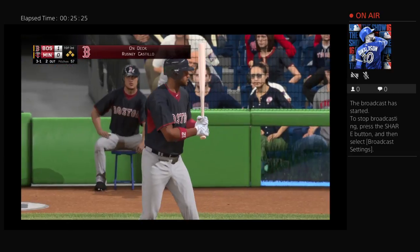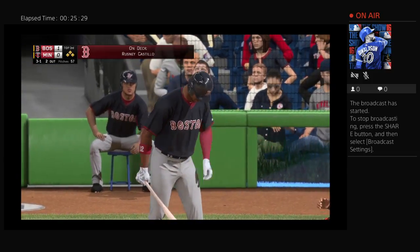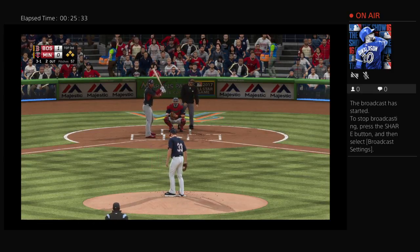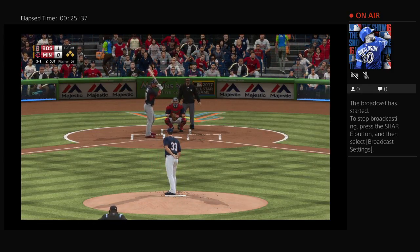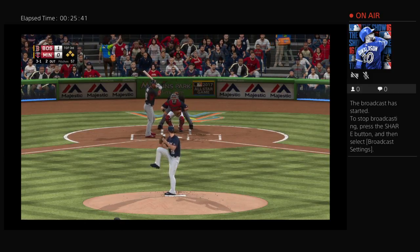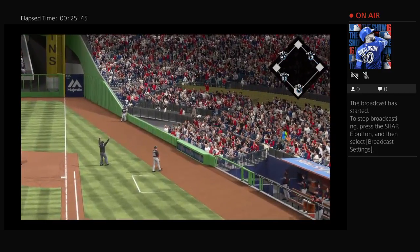And this could be trouble now. It's 3-1. And if this is a borderline pitch here, you got to let it go. This has to be in a perfect spot if you're going to hack. Hit out of play, and it's a full count now.